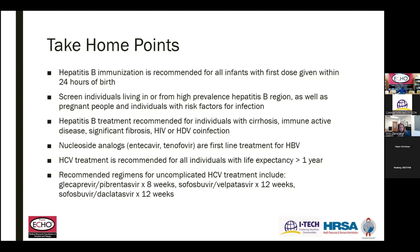So with that, a few take-home points. Hepatitis B immunization is recommended for all infants with the first dose ideally given within 24 hours of birth. Individuals who are living in or from high prevalence hepatitis B regions should be screened. We should also screen all pregnant individuals and people with risk factors for infection. Hepatitis B treatment is recommended for people with cirrhosis, immune active disease, significant fibrosis, or HIV or hepatitis delta co-infection. Entecavir and the 2 formulations of tenofovir are first-line treatments for hepatitis B.